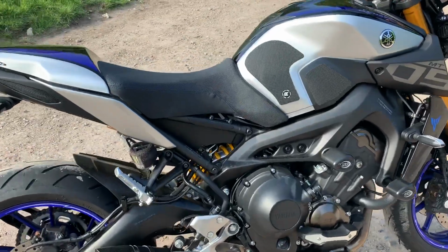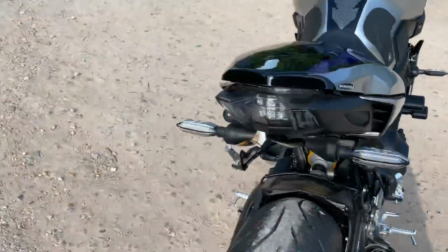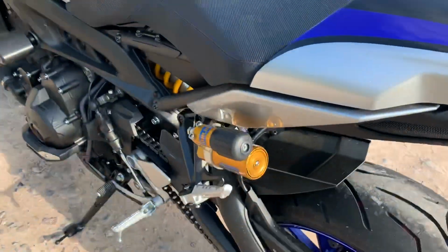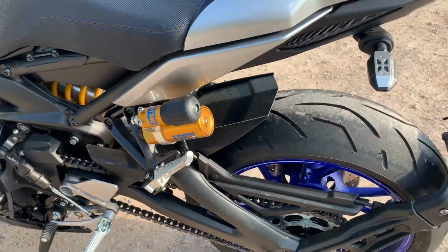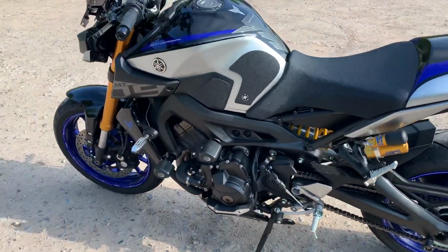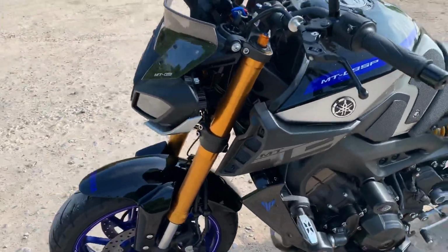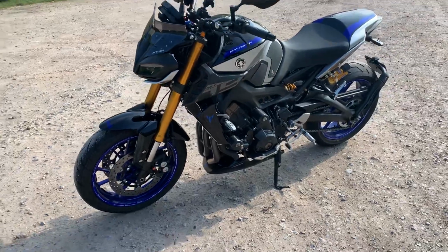And on this SP we've got the older suspension. It's got an adjuster right here, to make it hard and soft, make it easy. I just like the look of that. And KYB front forks in gold. Oh, it's quite nice looking.